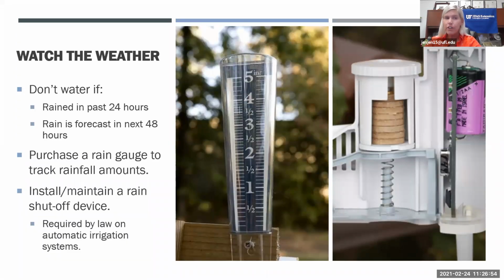Also, watch the weather. If it has rained, and when I say rain, I mean a significant rainfall, not like the little bit of rain that we might have had yesterday here. I know it rained a little bit in the early mornings, but that wasn't a significant rainfall. Significant rainfall is going to be about a ½ inch of rain. So if it has rained in the past 24 hours, don't water the next day. If rain is forecasted in the next 48 hours, you could also skip an irrigation event.